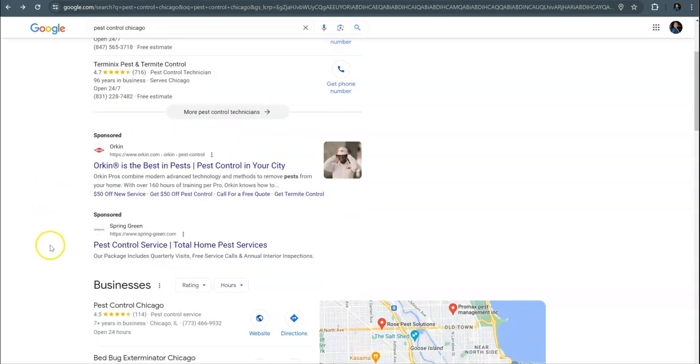All right, the next one down, this is your PPC. These are very effective to get into, and the best part of these is you only pay for when somebody actually clicks on your ad. The best practice here is to have customized landing pages. So if somebody's specifically looking for ant control in Chicago, you want to have a custom landing page that talks about ants and gives them options to click to call or fill out a form.